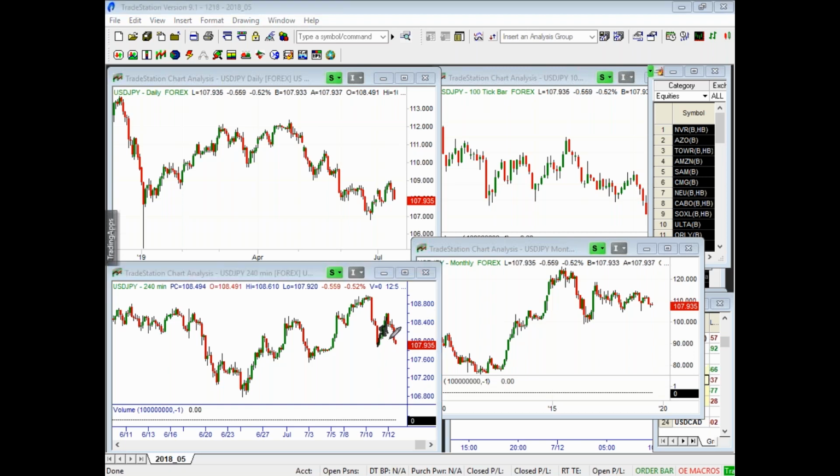What I would look for a short setup is like 2 little moves up like this here, and then the breakdown. So you could even short that upper end of a second move, or you could short the channel break. But that's what I would look for here on the dollar yen. And like I said, it doesn't necessarily take too long for that to play out, maybe not even 2 days that develops like that.